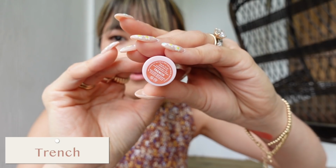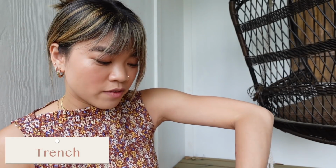Okay guys, this might be my favorite. Look at this Trench, this beautiful brown color. Honestly reminds me of the OG Generation G Leo.